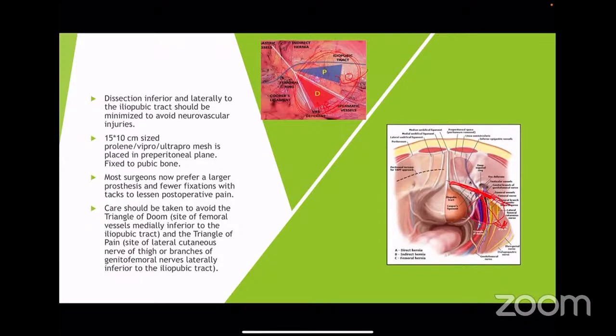Care should be taken to avoid the triangle of doom, as I already said, the site of femoral vessels medially and inferior to the iliopubic tract, and the triangle of pain, the site of the lateral cutaneous nerve of thigh and branches of the genitofemoral nerves, lateral and inferior to the iliopubic tract.